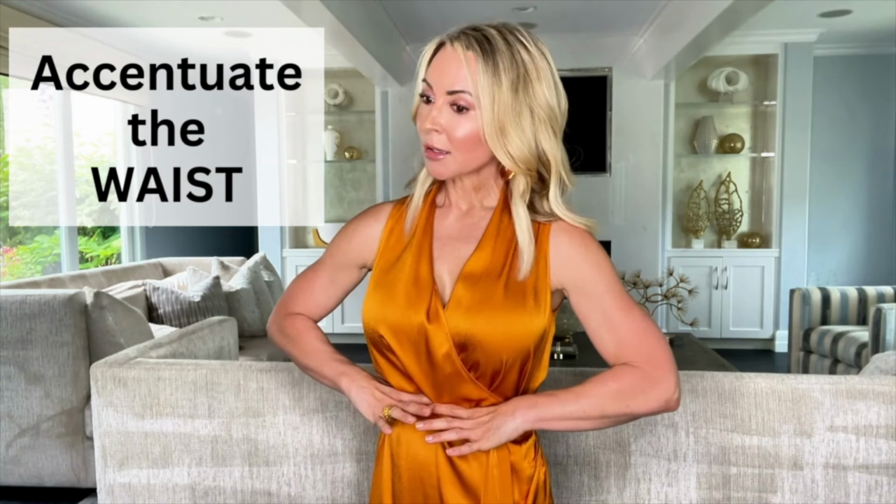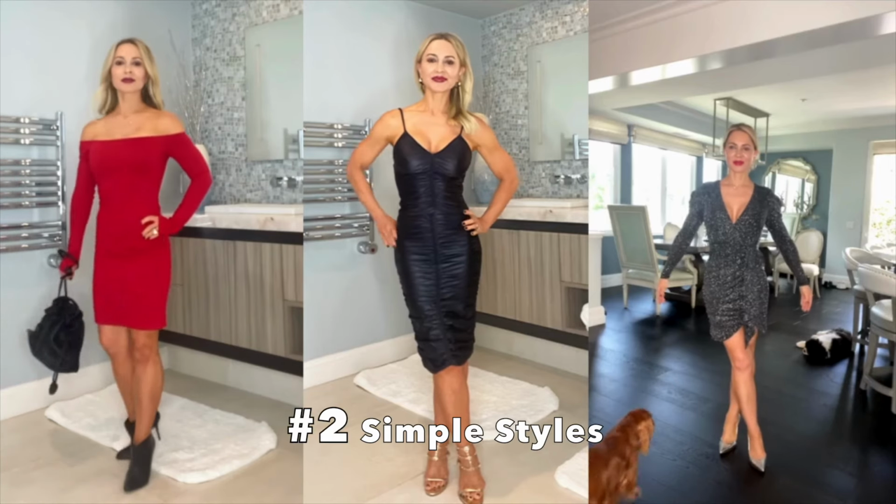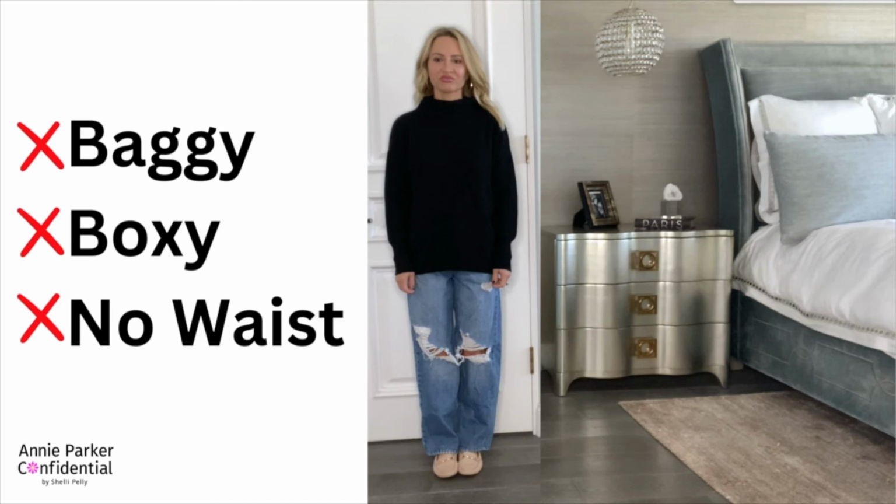Number 1, and most importantly, always choose a style that accentuates your waist. Always. Number 2, choose simple, clean styles that don't clutter your silhouette. Number 3, avoid baggy, boxy, shapeless clothing. These styles hide your waist, which can make us look a lot heavier than we are.